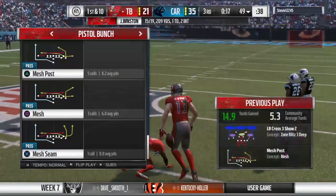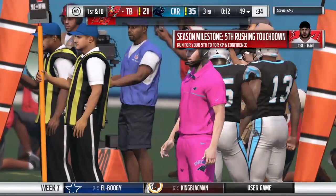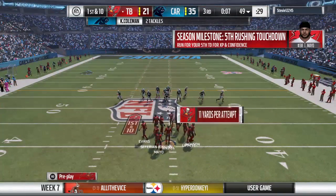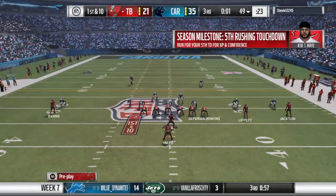And he takes this one just shy of midfield all the way to the 49. First down and 10 now for the offensive group. Again, we'll see the pistol here. Ready. 125.